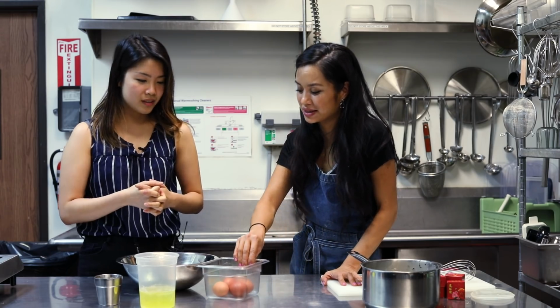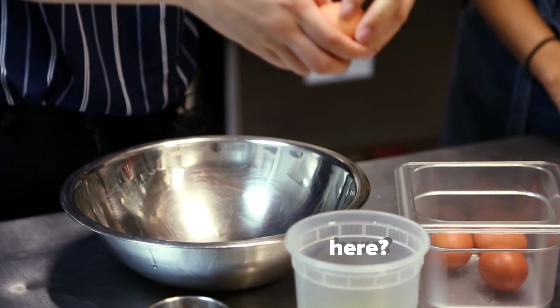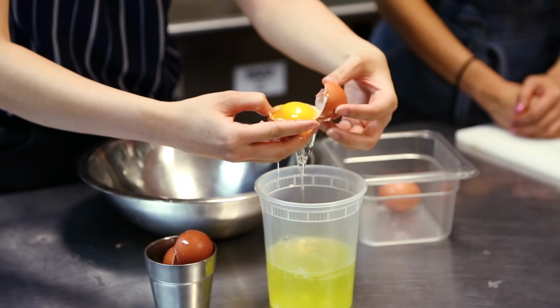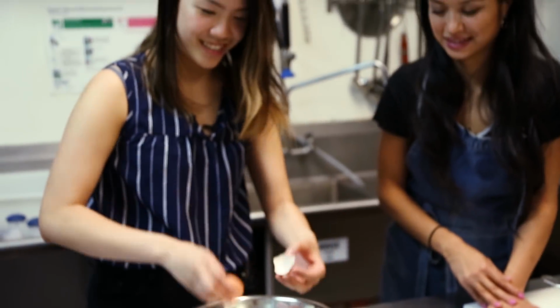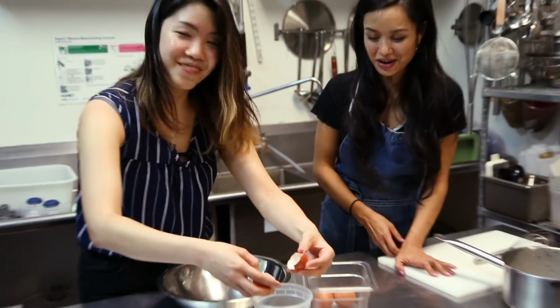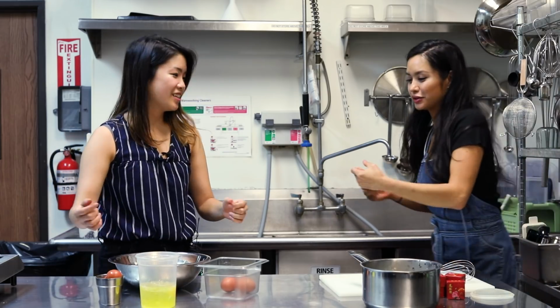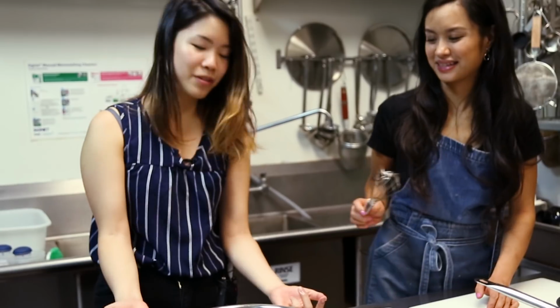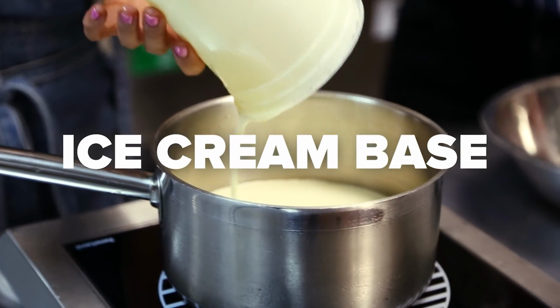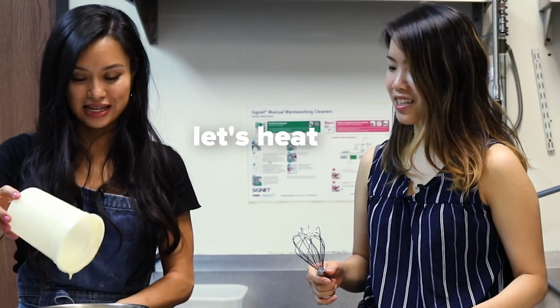We're gonna separate some egg yolks. Okay, there we go. Egg whites in here. Wow, I am really bad at this today. Oh. Sorry. I have a spoon. Don't worry. I did it. Beautiful. We're adding our base again. We're adding extra egg yolks to make it extra yolky. Let's heat this baby up.